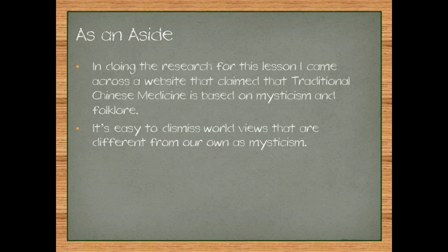It also conveniently dismisses any real understanding or discussion of the worldview or any comparison between it and our own. Commonalities are overlooked because of the strange terminology of the other system, and it buys into the belief that no one could know much of anything before the advent of modern science. Folklore is another label used to dismiss knowledge or information not obtained through modern science.